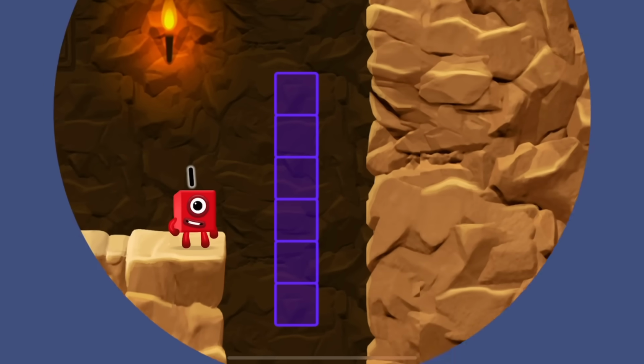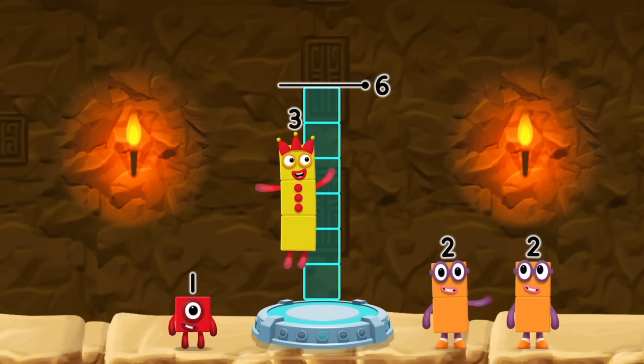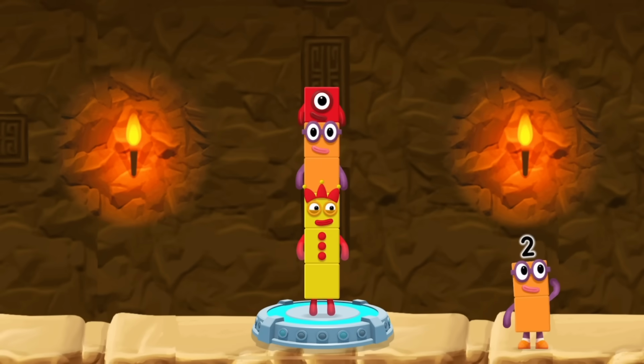Made it. Add number blocks to make 6. 3, 2, 1. Correct. 3 plus 2 plus 1 equals 6.